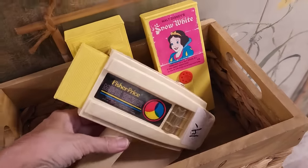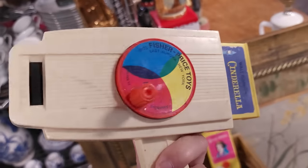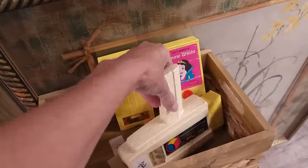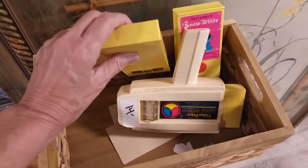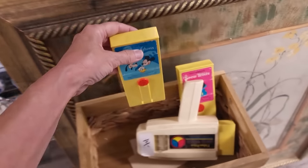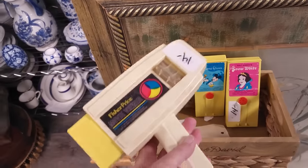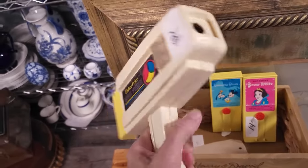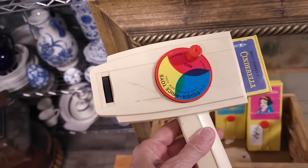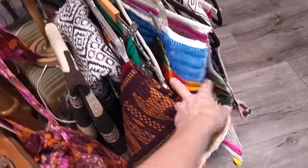This is interesting. I don't know that I have ever seen a Fisher-Price movie viewer. You got Cinderella, Snow White, and Lonesome Ghosts. Okay, stand by. I have a very small Disney collection of little obscure things. I have never seen this before, and this is going to go in my collection. I love it.